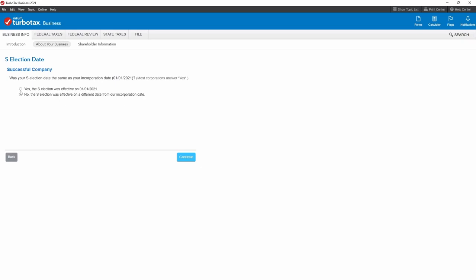And if so, then you will just click yes, and the election was effective on the same day. But if you haven't done that yet, if you've only done the registration with the state, then you will need to make the election separately, and TurboTax will help you make the election on their form. So this is what you will do. You will click no, and we'll continue and complete this form. So tell us what you choose.